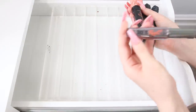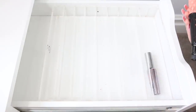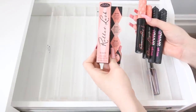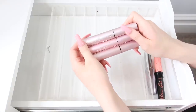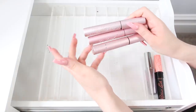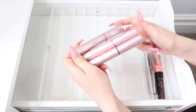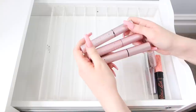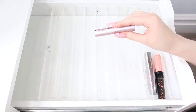I will, however, be keeping this new They're Real mascara from Benefit. And I also have a new roller lash, so I'll be replacing this with this one. I'll be getting rid of all 3 of these from Too Faced. Can you tell? It's one of my absolute favorite mascaras. They're all used up. I have no idea why I didn't chuck them out at the time. But I'll be getting rid of those, but I'll be keeping this mini one.